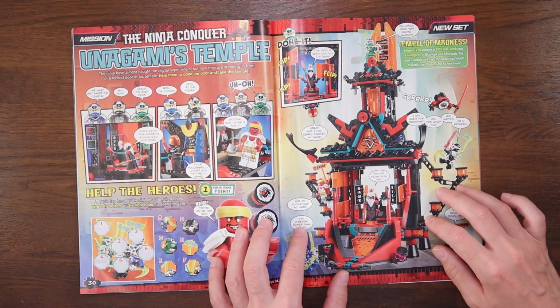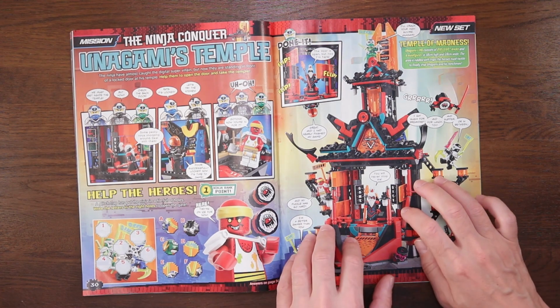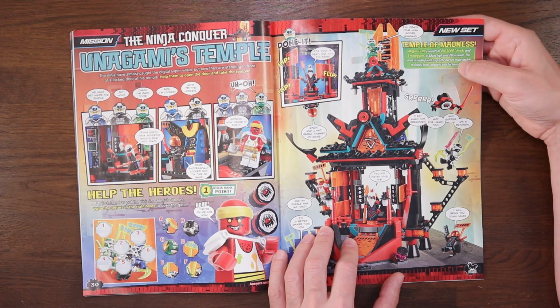And then over here on page 31, it's our featured Lego Ninjago Empire Temple of Madness. And it says up here, the Temple of Madness. The description of it.